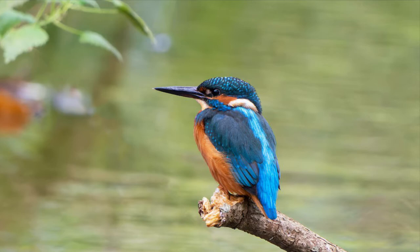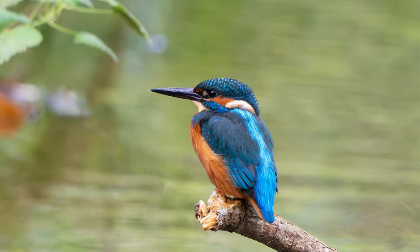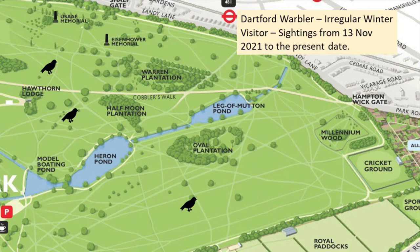There are a few birds I've seen in the park that I hadn't seen the previous winter. This was one of them, the Dartford warbler. I saw my first one on the 13th of November, and I saw up to six of them in the park.